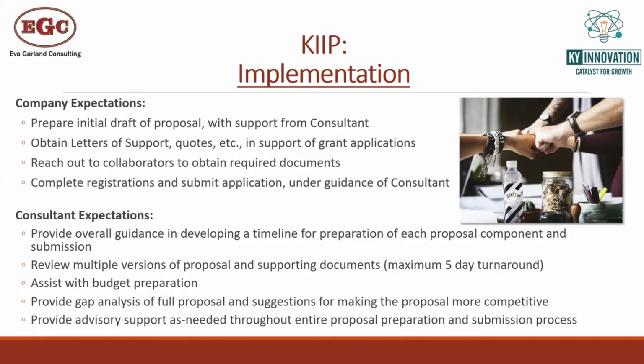So the consultant would talk to you, would have an initial call at the beginning of any grant proposal preparation process, discuss what are some of these long lead time items we need to get going on right now, and what are some of the things that you can save till later. So really help you structure that plan of attack on how you're going to be able to prepare that proposal. Your job is then to implement that plan.